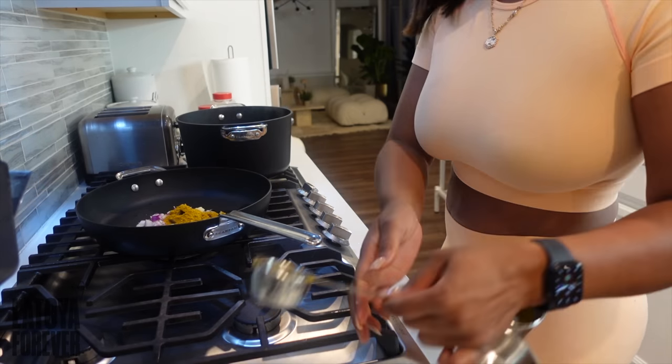I'm gonna go ahead and add some shakes of thyme. 1, 2, 3, 4, 5. I know my measuring sucks, you guys. We're gonna go ahead and add some fresh thyme. So I'm gonna add 1, 2, 3 pieces of fresh thyme.